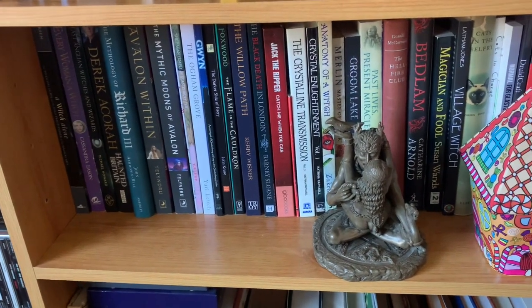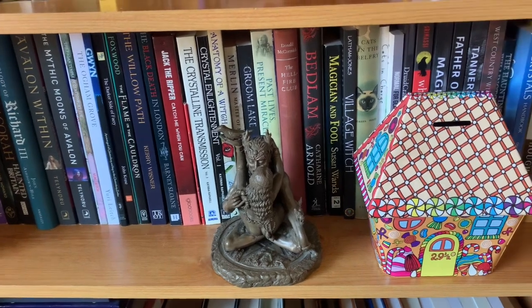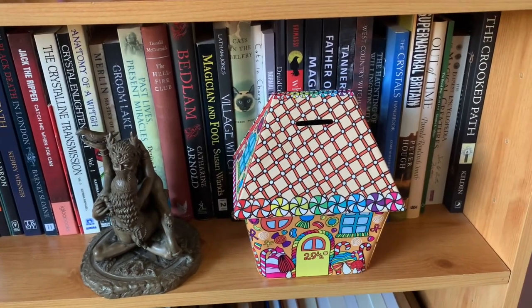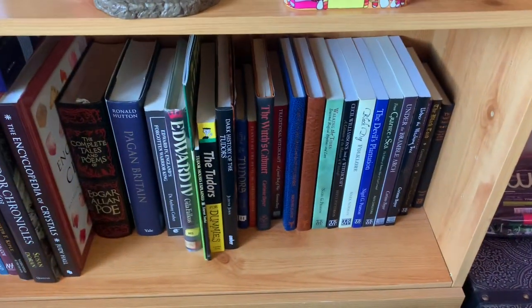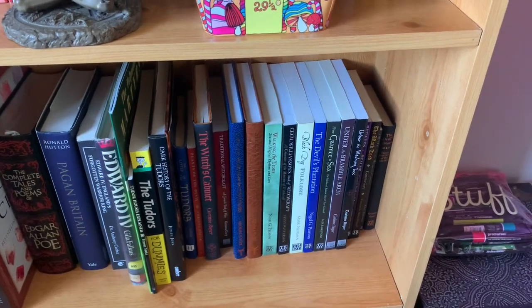So you can see I've got Derek Acora books, Richard III, Avalon books, Cats in the Belfry, Father of Lies trilogy, and then down here are all my Troy books.